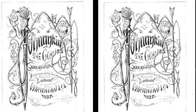We are continuing with Johnnykin and the Goblins. So, we're on what's known as the spelling bee that goblins like to play. And we'll continue where we left off.